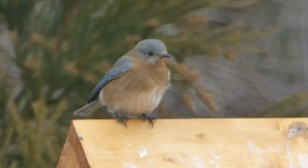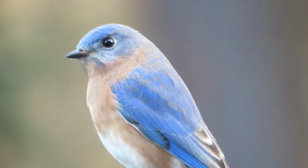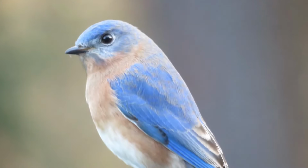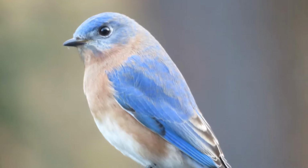But most importantly, be patient. Bluebirds can be pretty rare depending on location, but stick to it, experiment on different houses and feeders, and in no time you'll have the bluebird of happiness living in your yard.